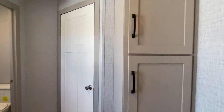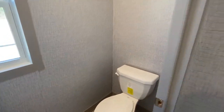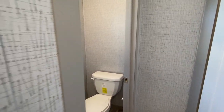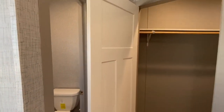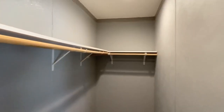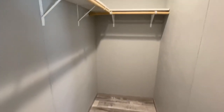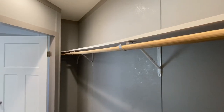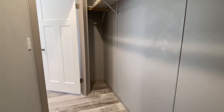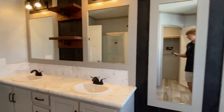There's some more cabinets right there. Okay. Got a water closet. And then look at this closet right here. This closet is a lot bigger than I expected. Let's check it out. And we're gonna finish things up with your walk-in shower.